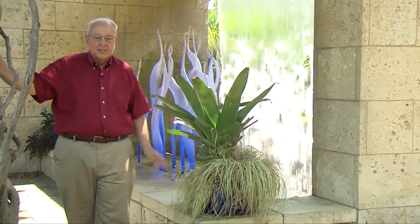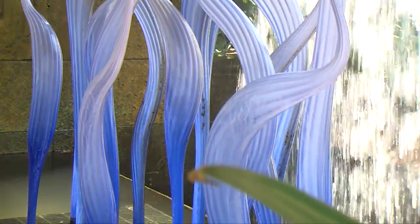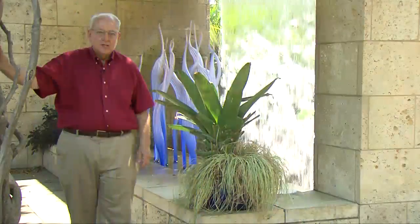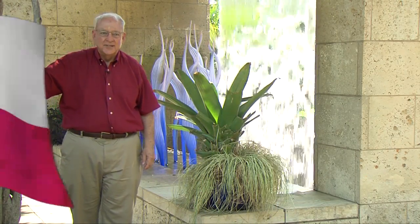We're at the water wall in the Lay Ornamental Gardens toward the northeast end of the Dallas Arboretum. This is another one of the beautiful Chihuly pieces. It's just glorious, kind of deafening in here, but still pretty. Jimmy Turner is going to take us on a walking tour of the rest of the Chihuly exhibit.